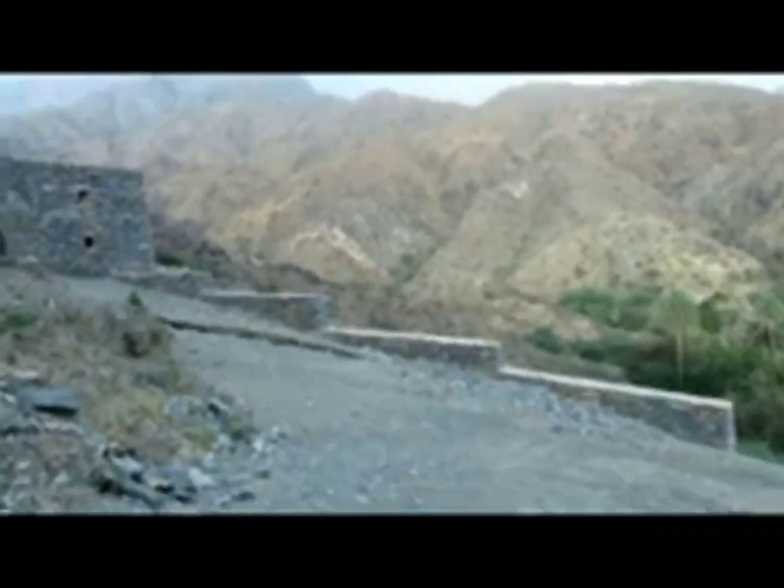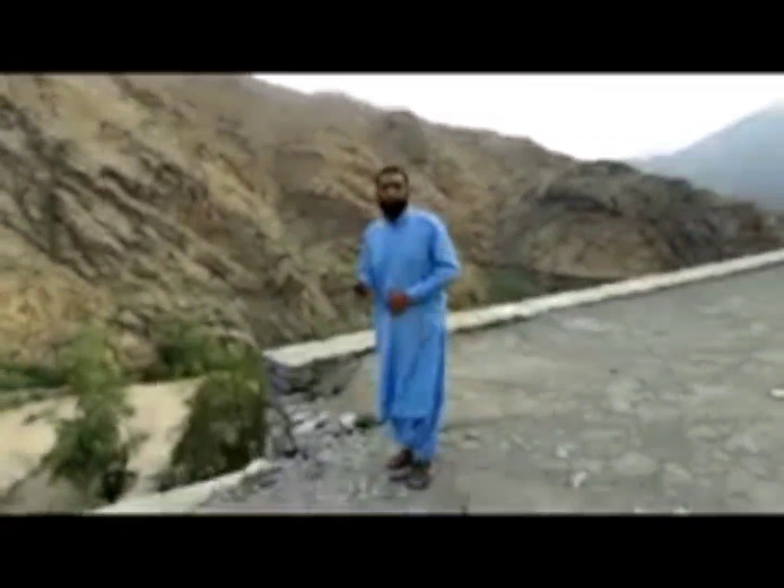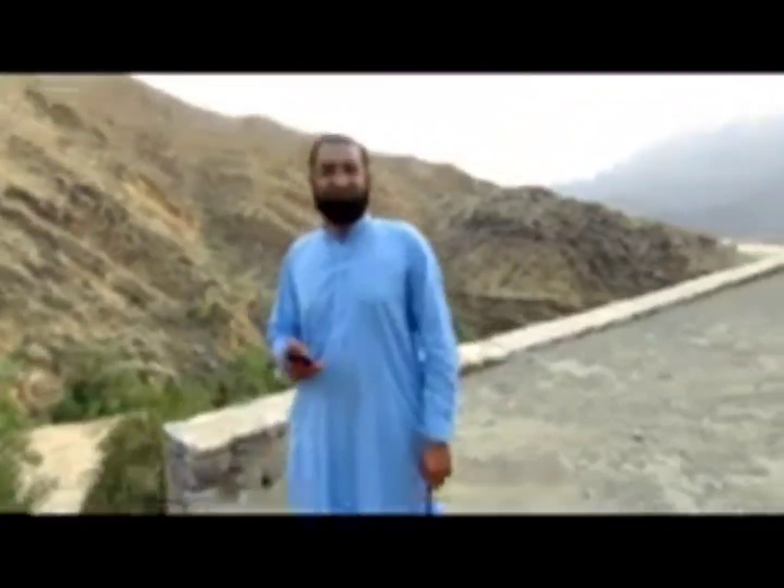So this is the door, just resembling that era. Most probably it was the same as this. So this is the outer view. This is our colleague Abdullah, and this is all mountainous area. It's surrounded by huge mountains. Yes, Abdullah, do you want to say anything? Smiling and enjoying the visit.